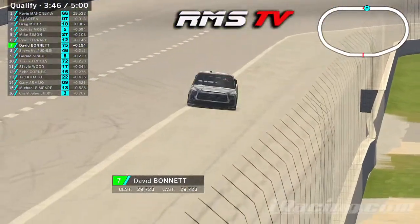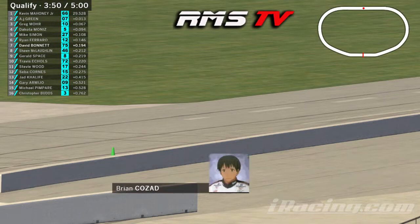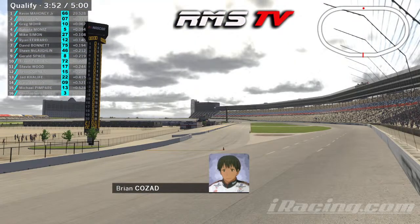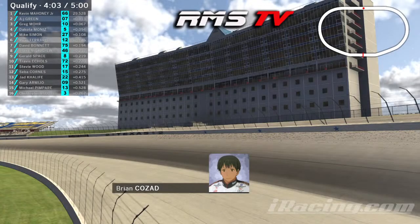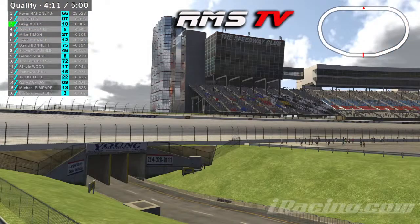Adam Ailshire, he's still sitting there, and Brian Kozad, I don't even see him. Not sure where he is. I don't know if he's going to try to do a time or not. They have less than a minute to go now, so I'm guessing probably not. But we'll let the clock tick on down anyway.